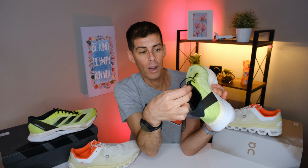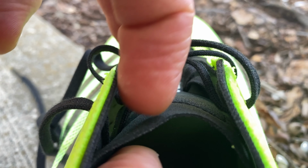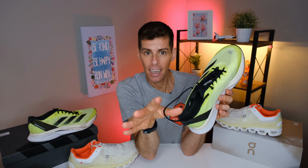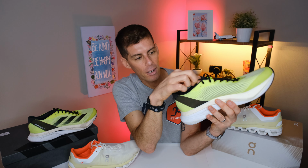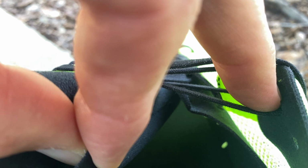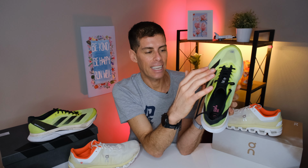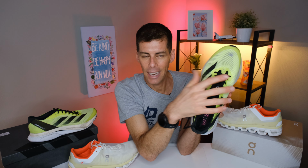The tongue on the Boston 12 is super thin. It's like a very thin piece of felt. We do have a lace loop right in the middle, stopping the tongue from moving around. Now the tongue is not gusseted on the Boston 12, but if you look inside, you are going to see these pieces of felt. It's the same material as the tongue. Basically, they're just midfoot bands, and they come around on each side from here down to about the midsole, and that's just so when you cinch the laces down, it gives you a nice lockdown across your midfoot, and it works well. Now I do wish the Boston 12 had a gusseted tongue.